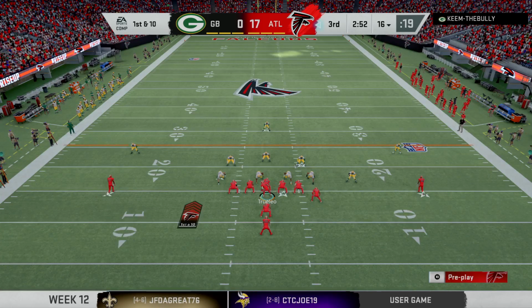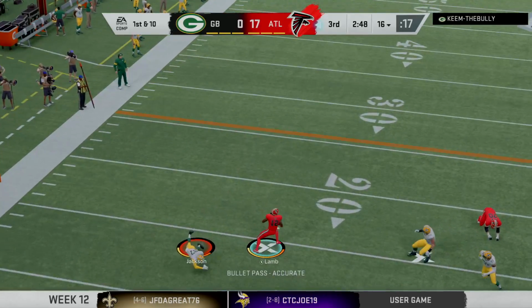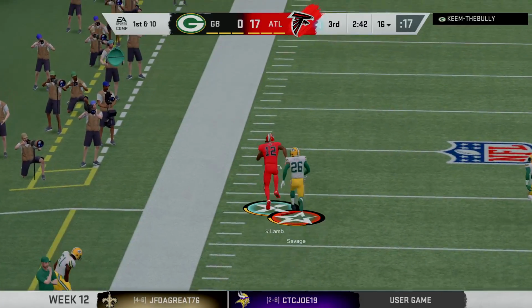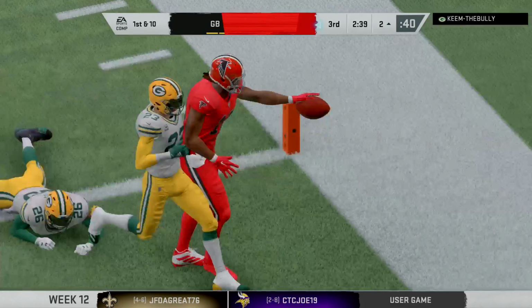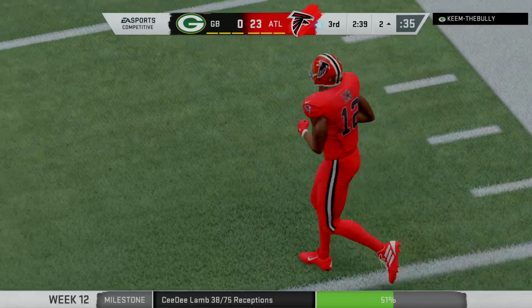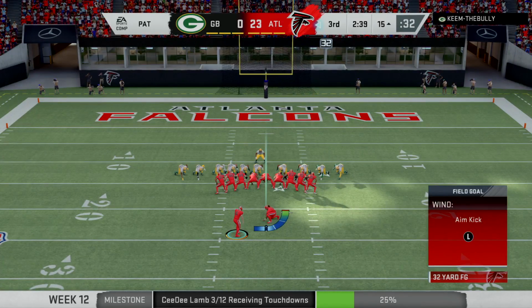Shoot. Looking left side, and he's got a man. It's Lamb. And he is into the end zone for a Falcon touchdown. A big play there. 84 yards. And the Falcons push further out in front.